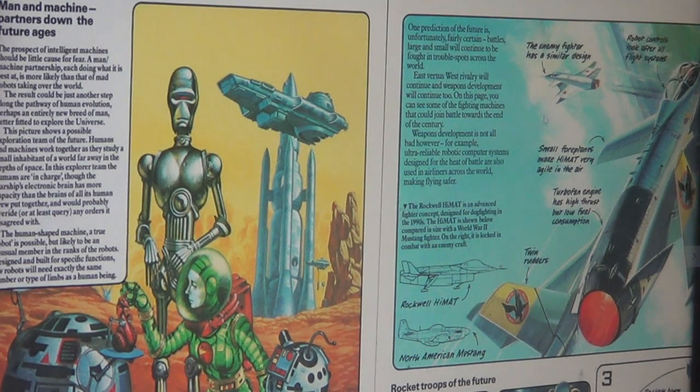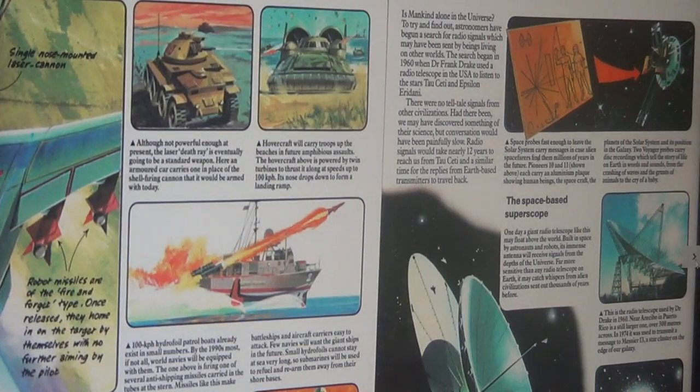And it's one of my favourite pictures, that. Yeah, this book is definitely the three other books combined. Remember that?